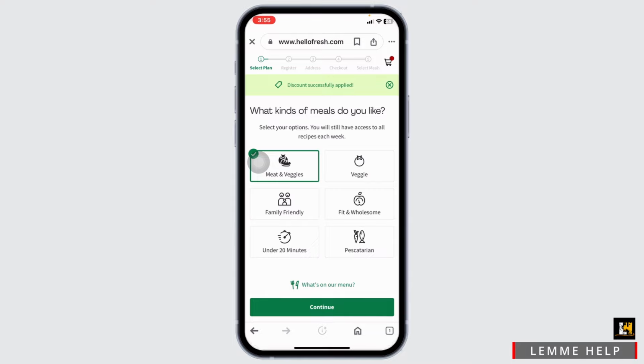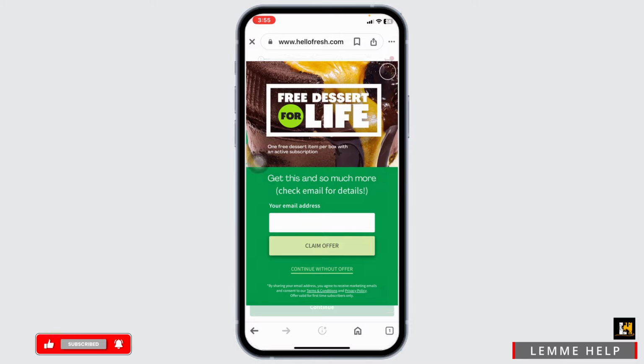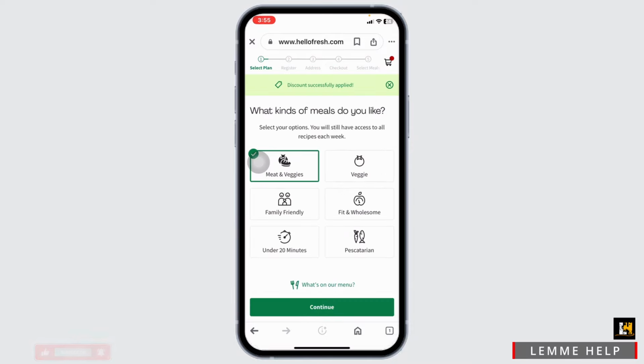Now you can log into your account, make your order, and proceed to checkout. While on the checkout page, you will find the section for the code. Over there, paste your code and confirm your order. In case you are not getting a code, the offer will be automatically applied to your purchase.